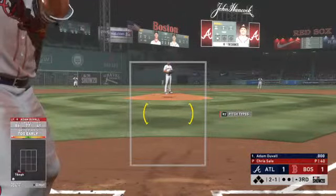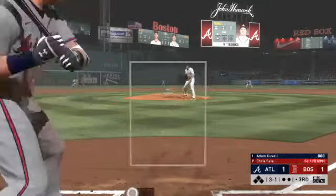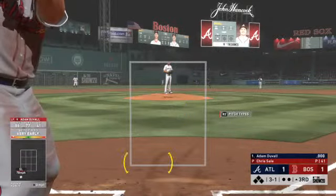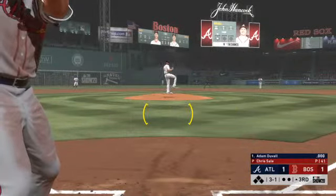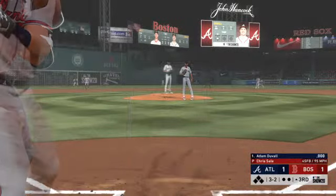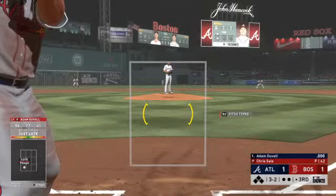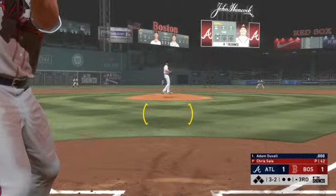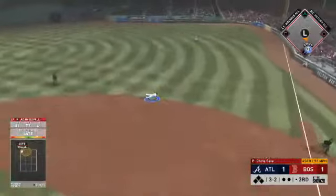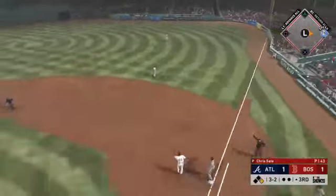2 balls and a strike now. Started to chase that time, but then he wisely holds off for ball 3. And a full count now, 3-2. And now a pitch on the way. Hit out towards second. A diving try, but he can't haul it in. It's through for a base hit.